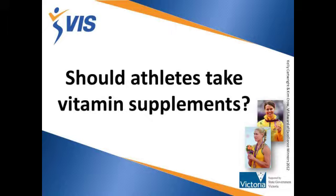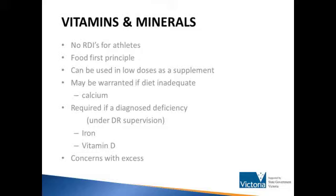Supplements, very topical at the moment. So starting off on vitamins and minerals, because that tends to be why we supplement. There's no recommended daily intakes for athletes. It can really depend on what they're doing, what their sport is, what the training load is, and a whole range of factors. The principle that we effectively adopt is food first. If you can get the vitamins and minerals through food, do it through food. Okay?